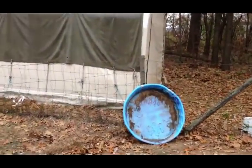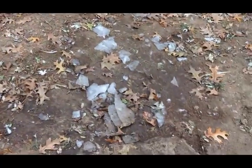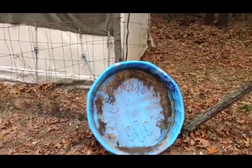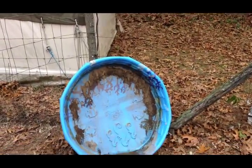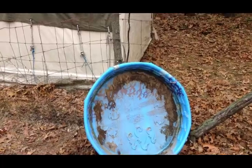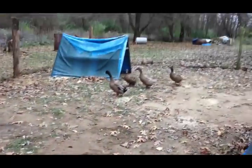We emptied out their last pool. There's the ice that was in it, and I need to get that put away. It's kind of dirty, but the hoses are up for the winter, so I'm going to have to just leave that till spring. I will spray it out with the hose in the spring, and it'll be good as new. Well, it'll never be as good as new after the ducks have used it, but you know what I mean.